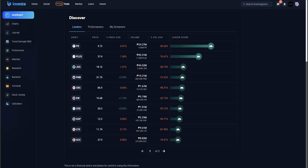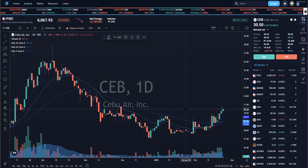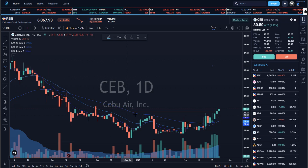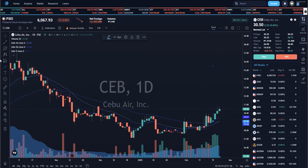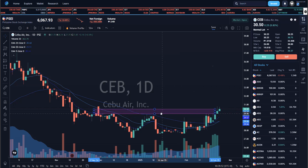That would be good for Cebu Pac. Then that would be good for the Philippines in general, in a lot of countries. So Cebu Pac, you see a good breakout out of the 30 level. It's 30.50. Basically, we just broke out of the 30 mark.